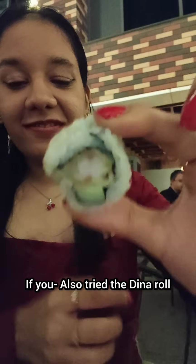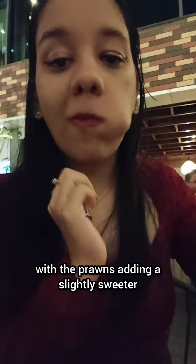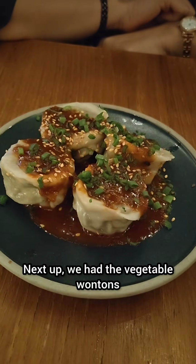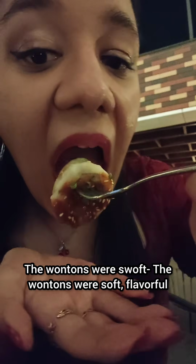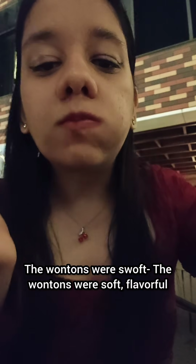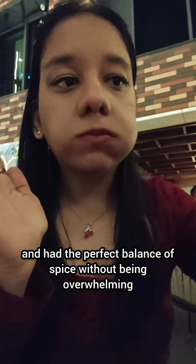We also tried the Dina roll, which was similar to the California roll but made with prawns instead of crab. It was just as delicious, with the prawns adding a slightly sweeter and juicier flavor. Next up, we had the vegetable wontons. They were filled with mushrooms and topped with spicy Szechuan sauce. The wontons were soft, flavorful, and had the perfect balance of spice without being overwhelming.